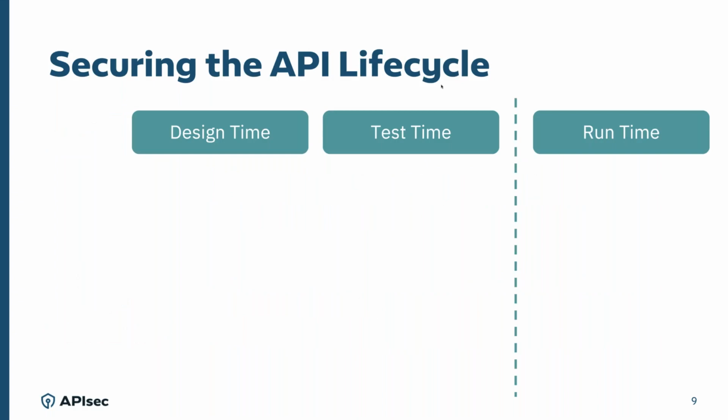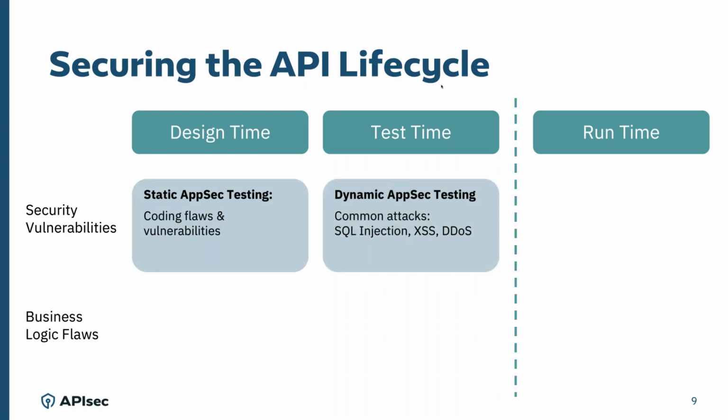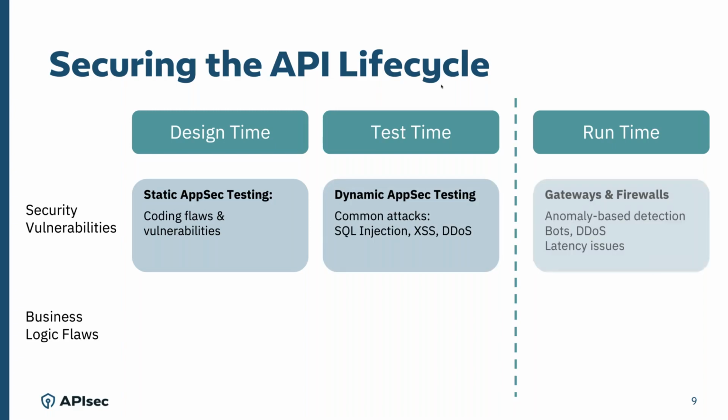So how do we go about doing this, right? In securing the API lifecycle, there are things you can do at various stages, whether it's design, test, in production, and the like. And as you've seen here, there are different types of vulnerabilities. There are the classic vulnerabilities we're all quite familiar with, things that have CVE numbers, or injection type of attacks or cross-site scripting. And there are many tools that exist, whether it's at design time, like static analysis, or dynamic analysis for test time, and firewalls and gateways and the like. All very well known and mature products that can help you find those security vulnerabilities.